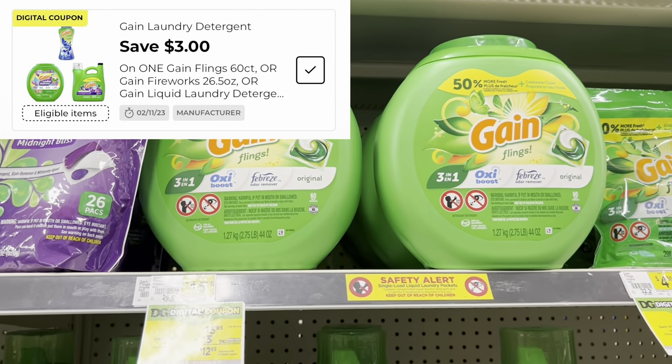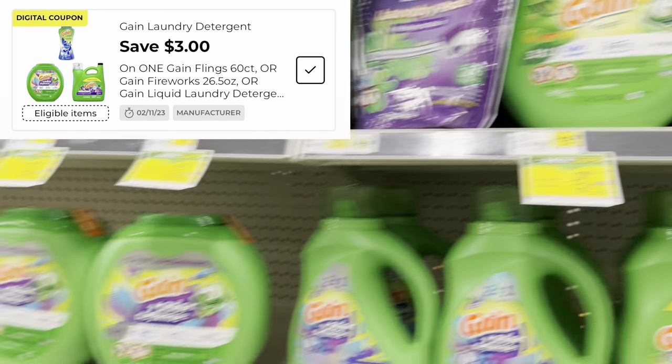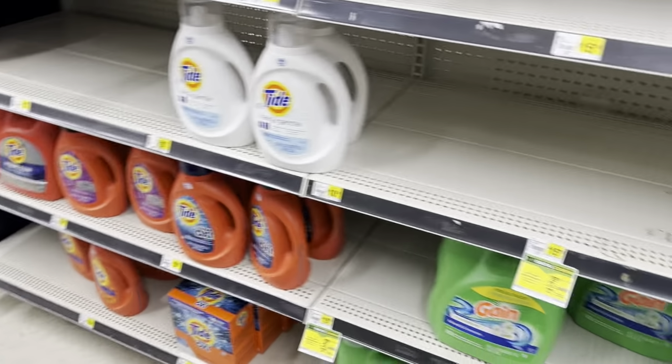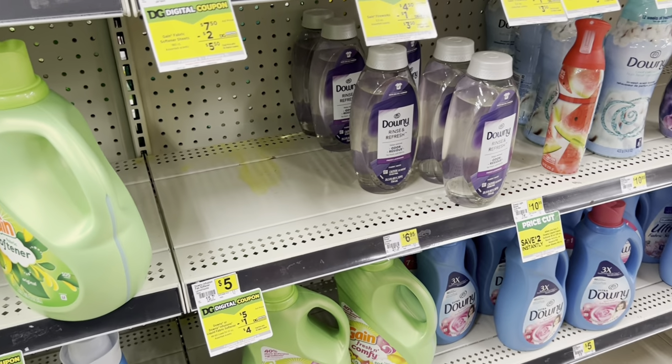So like if you wanted to get this big thing of Gain Flings right here at $15.95, you could use that $3 digital. It even works for like the big thing of liquid detergent, or like the big thing of firework beads if your store has those. So some great options, especially if you're doing a Gain scenario.